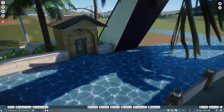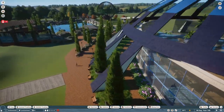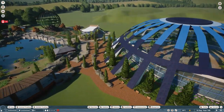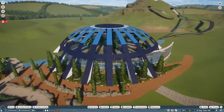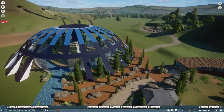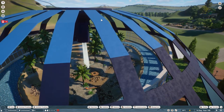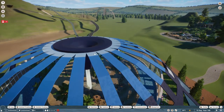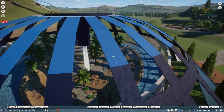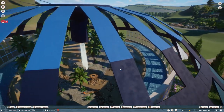No, I think there we go. I think that's that. Cool. So what do you think? I like it. I'm really pleased with how it turned out. I think if I could change anything, I would want a different texture on this dome. Particularly this light blue bit just looks a little bit plasticky to me, doesn't it? But you know, it is what it is. I can't do much about that. That's the material that I've got to work with.